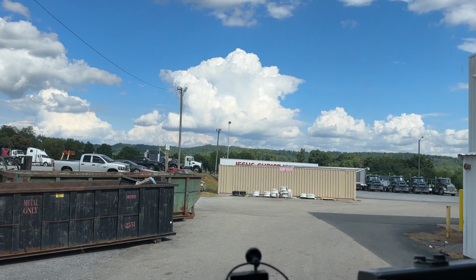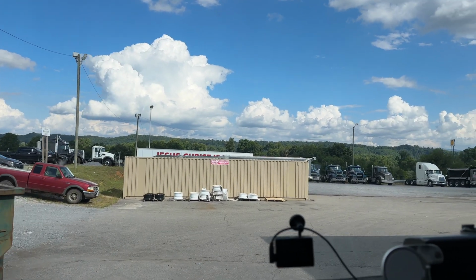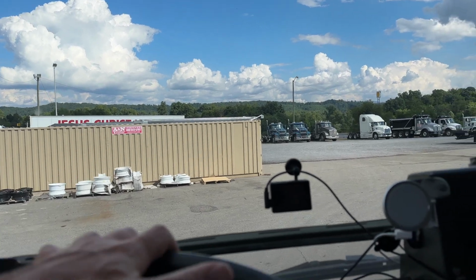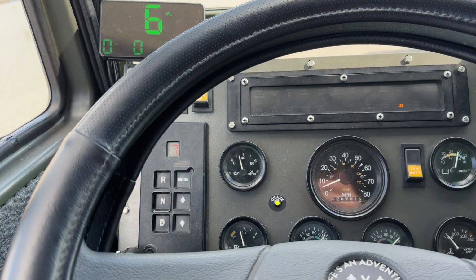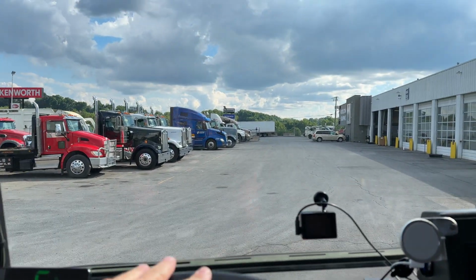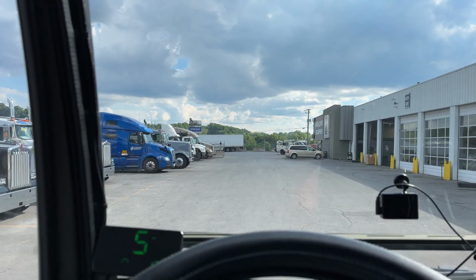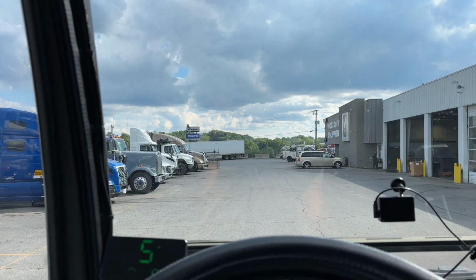Well, here we go, pulling out of the shop. We got a new oil pressure transducer in there, or oil pressure sending unit. Unfortunately, the gauge still reads shit, so we're going to have to replace that gauge to see what happens. But at least we have pressure according to the manual fuel pressure gauge.